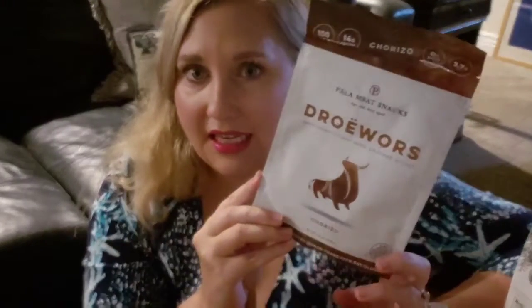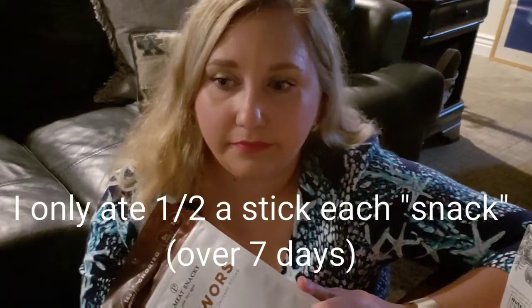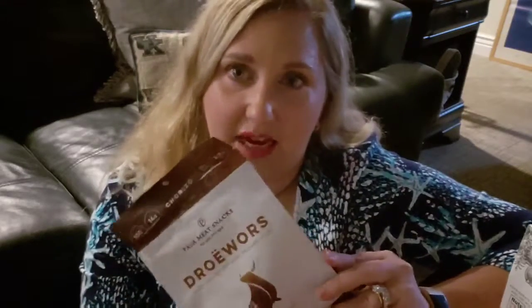So I ate these just as a quick snack, but I'll be honest with you guys, they kind of reminded me of dog chews. I hate to say that. I hate to say that about you guys. I would not buy these again. I'll be honest, I would not spend my money on these again, so I'm not going to spend a whole lot of time on those.